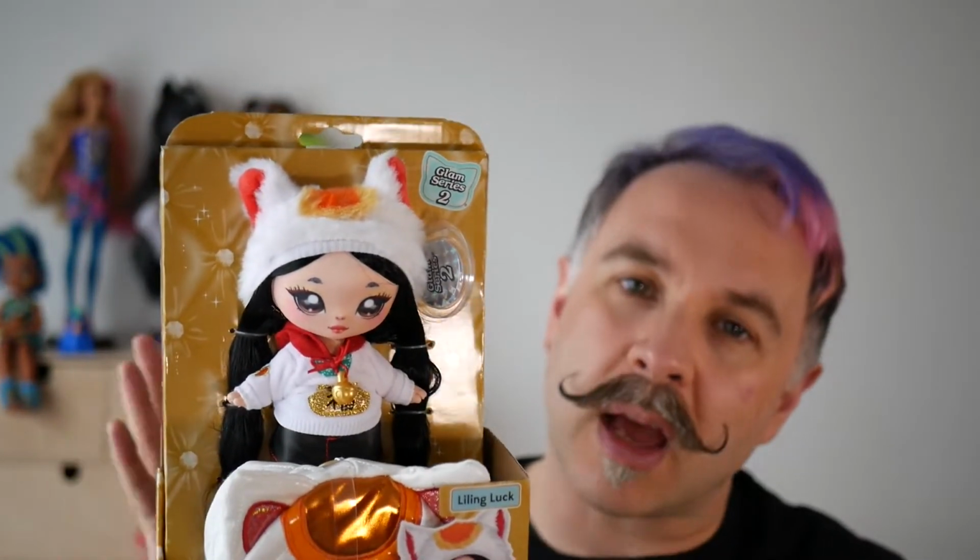But yeah, so the reason that I wanted her is because she is themed as the Japanese lucky cat, basically. I've got a few kind of lucky cat things. I just really like it. I really like sort of Japanese things anyway. And obviously I like cats as well. So that kind of goes hand in hand. So yeah, I'm going to open her up and we're going to see what we think of her.